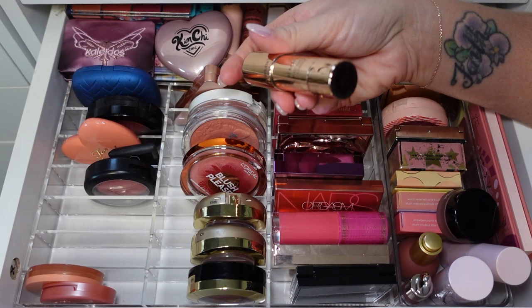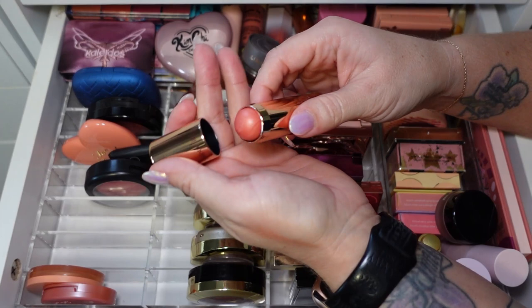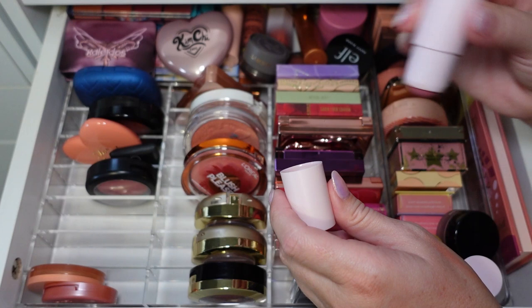Oh, I have another beach stick. This is in the shade Moon Beach. Also really pretty, keeping that one too. Luxaza Blush. This is in shade 04. Really pretty, and I'm going to keep this one. It is so gorgeous on the skin.